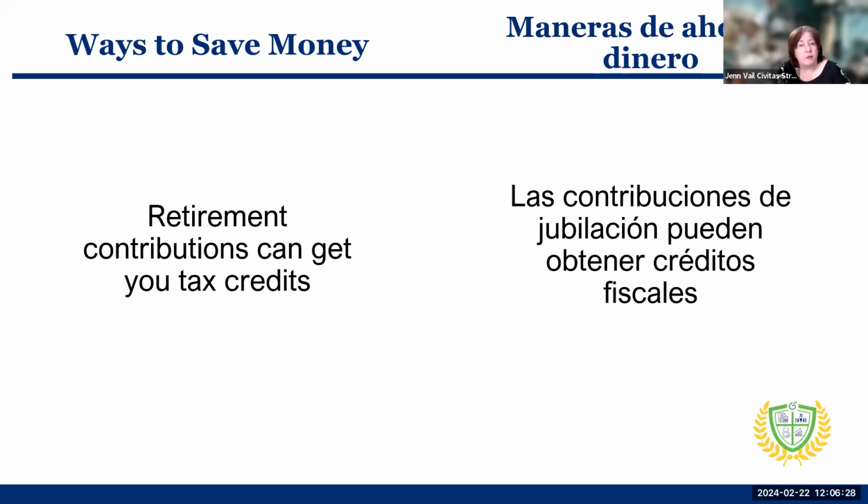Now, if a business has 100 or fewer employees, the credit would actually cover up to $5,000 in administrative costs for the first 3 years of a new 401k, 403b, profit sharing, SEP IRA, or a SIMPLE IRA plan. So businesses that have less than 50 employees can get a credit of up to $1,000 per employee in the first year of the plan for the contributions that they make if employees earn less than $100,000.